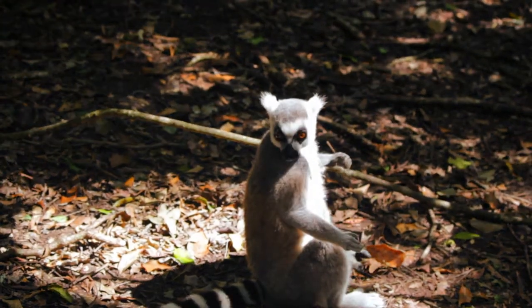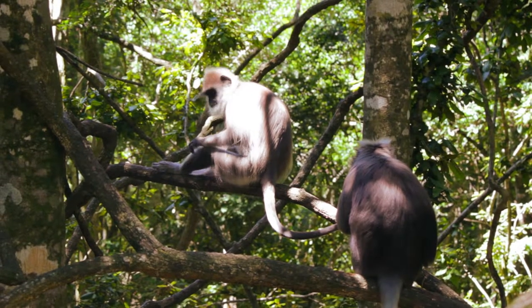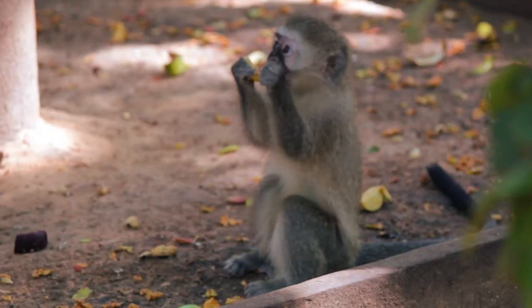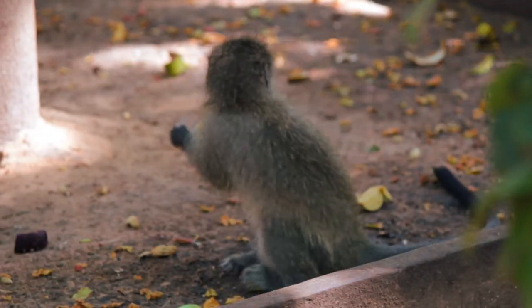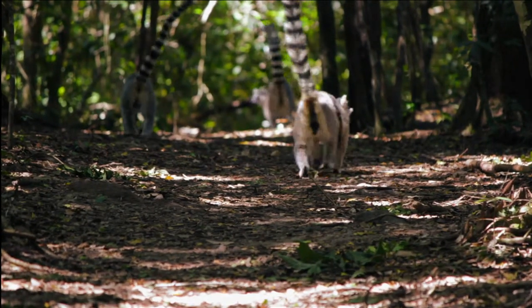Sanctuaries provide safe havens for endangered species to thrive by providing food and security. This allows the population of the species to grow. So here in Monkeyland, the tail of a lemur is a happy tail.